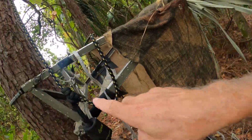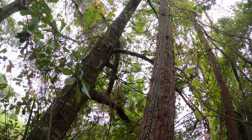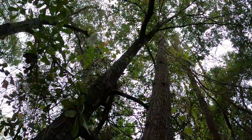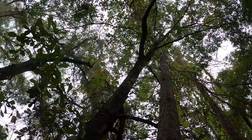So if you should fall out, you're moving this Prusik knot up as you go, and then pulling it down as you descend. And if you should slip, trip, whatever, and come out of this thing, this safety line has got you. I would like to go a tad higher, but there's a limb over there in the way I'd have to saw out.